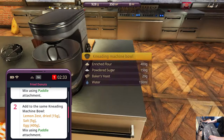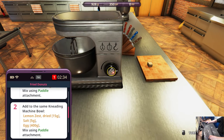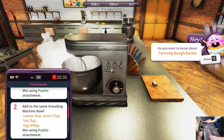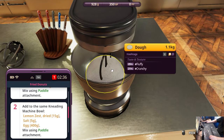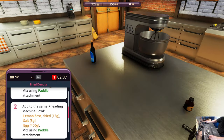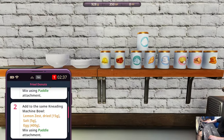How do I turn this on? I've found a magic... Whoa! Bloody hell, that made me jump. Cheers for that, Don. Oh, wow, look at that. We've made a dough ball, man. That's really cool, actually. Right, we need some lemon zest.